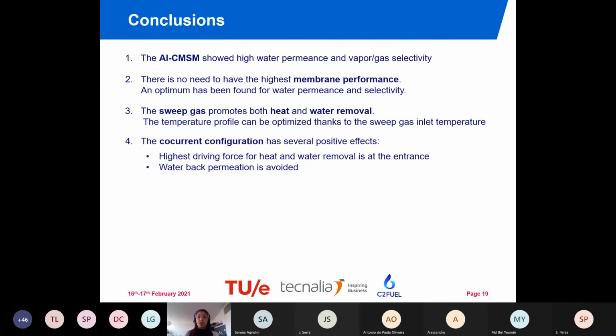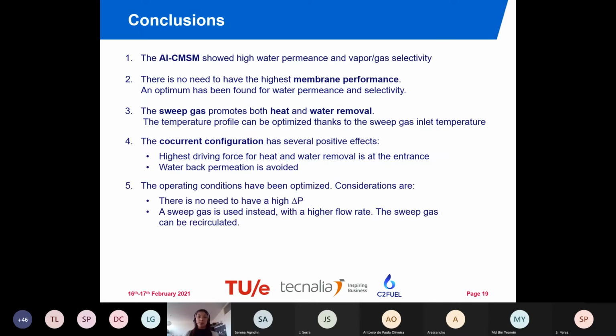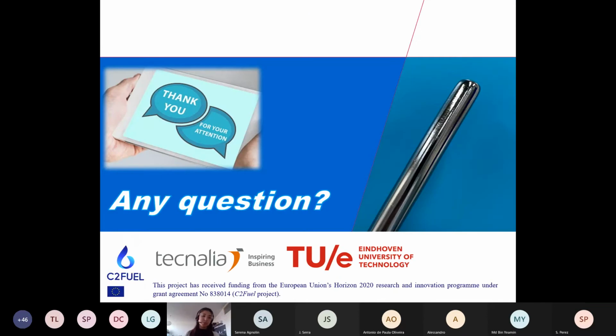The co-current configuration has several positive effects. We saw that the highest driving force is at the entrance of the reactor, and also in this configuration we avoid water back permeation. The operating conditions were optimized, and we show also that we don't need a large value of the gradient in total pressure, and this is positive for the membrane mechanical stability. And with our optimized conditions, we were able to overcome the thermodynamic limitations with a 96% efficiency of water removal. Thank you for your attention.